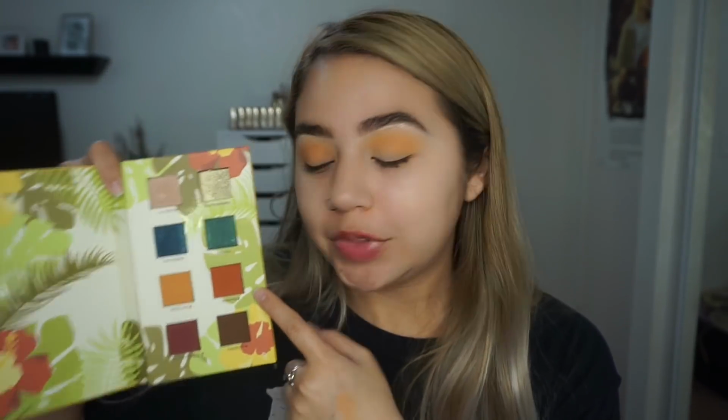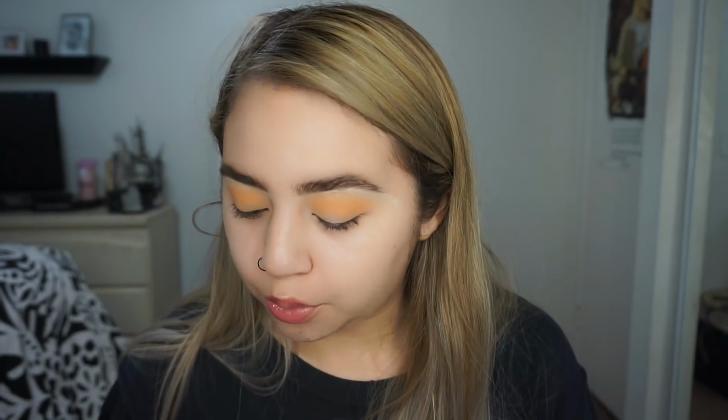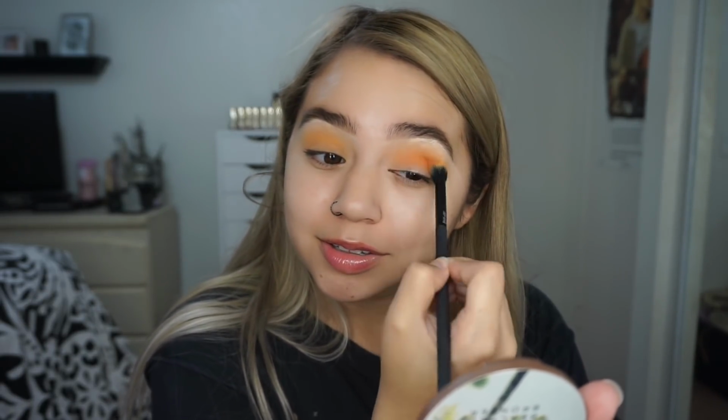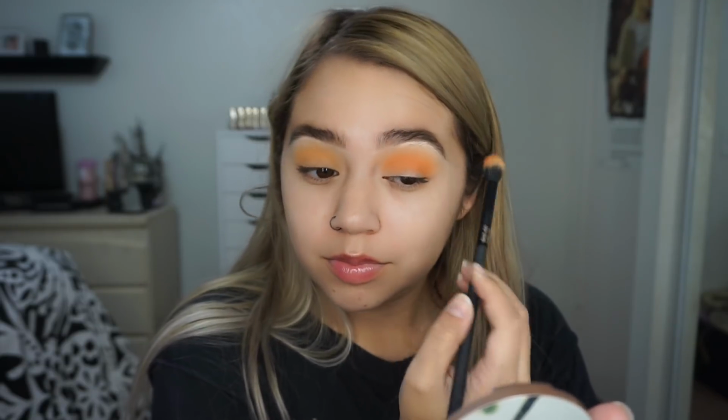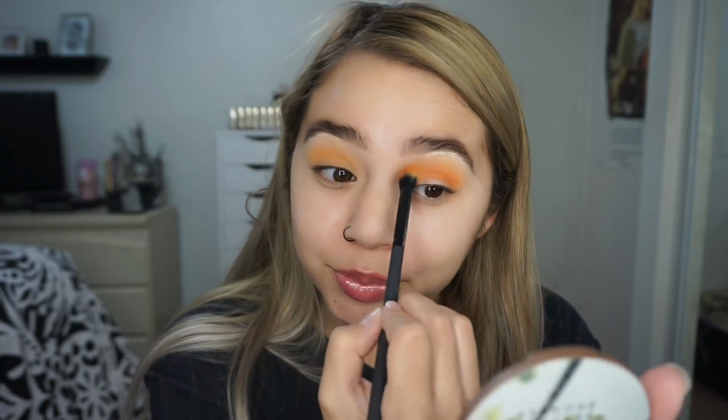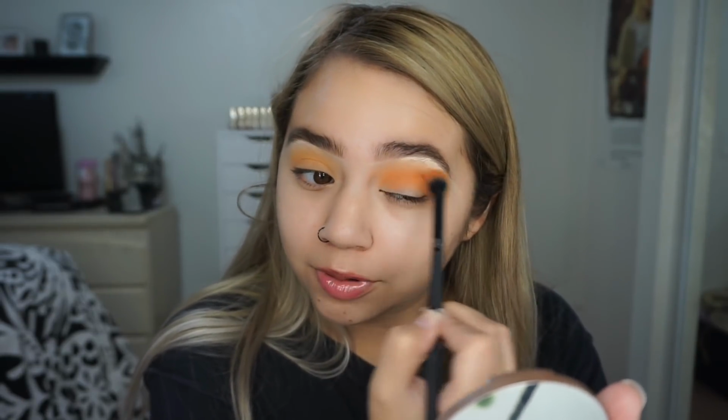So I'm gonna go in with Tropical, which is a very burnt orangey red shade, and I'm just going to take that with the same brush and put that in my crease as well. Ooh, that's a pretty shade. These shades are so pigmented, but not overly pigmented.